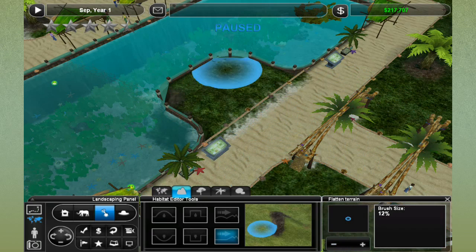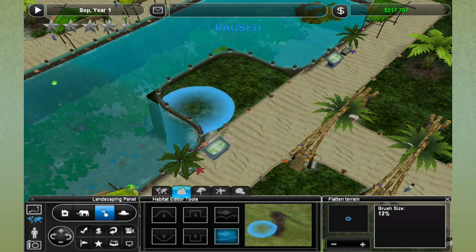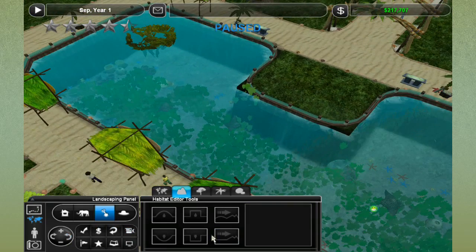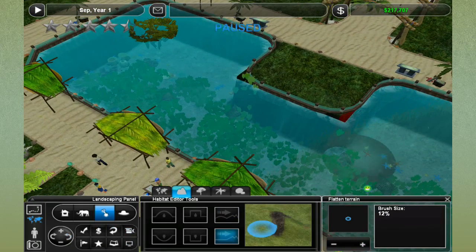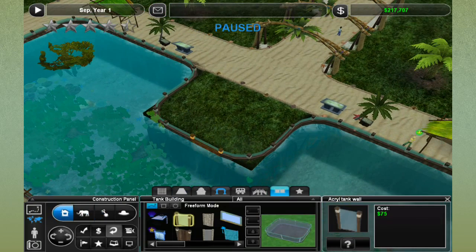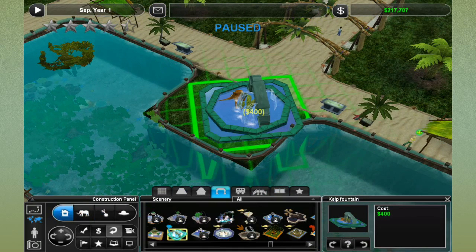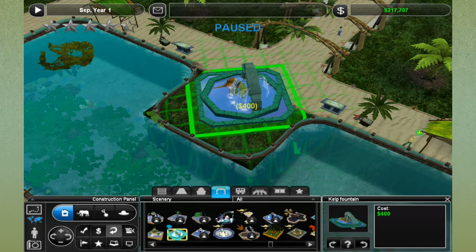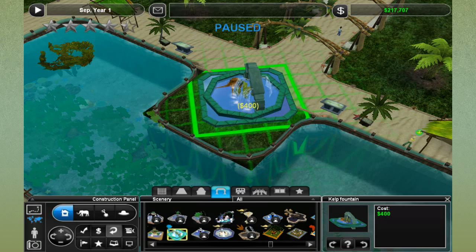Oh my goodness. There we go. Almost done. Almost done. Yes. All right, so there's that. It made kind of a wonky bit back here. I don't think we can do anything about it though. So let's come back over to our fountain. And oh, there we go. We have to move it just so, and boom.